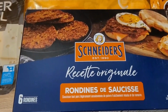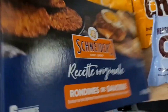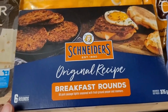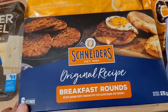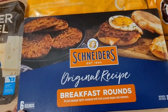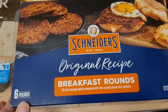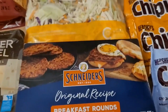And then also, we are looking for the little breakfast sausages. Put them upside down. French side was up. The Schneider's breakfast rounds are what I normally use on the breakfast sandwiches that I make for Christmas morning. We did have 1 package in the freezer already, so that was fantastic. So that's 6. So I needed 1 more package, and these were on sale this week for $3.99 at Sobeys.